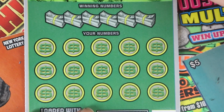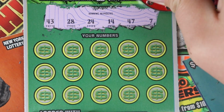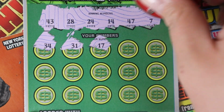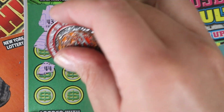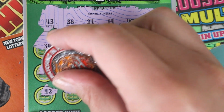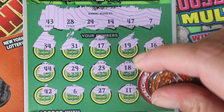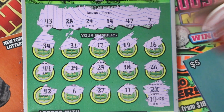All right, last ticket of the day, ticket 38. Can we get that 500? 43, 28, 34, 14, 47, and 7. Lots of fours on the board. Don't really like that, but that's okay. 34, 31, 17. Oh, come on. We got 47 and 7. 19, 16, 44, 29, 23, 18, 26, 42, 6, 27, rude, 11. Could we snag a last scratch magic, for $10? I mean, if there's a 50x multiplier on top, that'd be nice. We got a 2x multiplier, though.